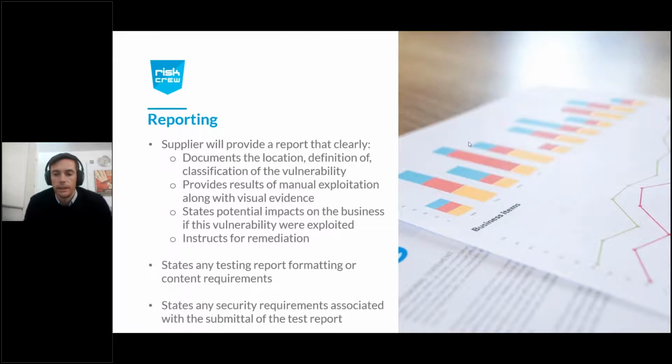I did say earlier that probably the most important part of any test is the scoping, which it is, but a close second is reporting. At minimum, you need to ensure that the report contains the locations of the vulnerabilities, a definition of each vulnerability so you know exactly what it is, a classification of the vulnerability along with evidence of its exploitation, and the potential impact on the business if it was exploited. What would happen if we exploit it? How would that play out? And a step-by-step guide for remediations.